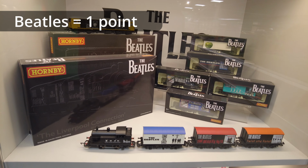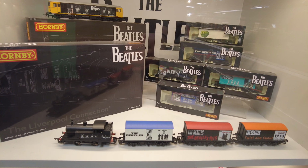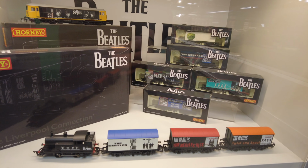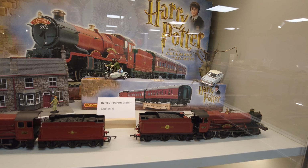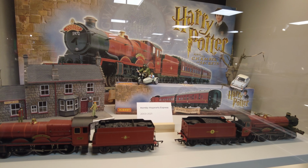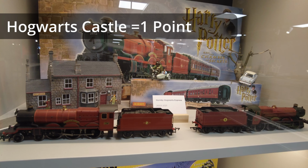Well, I'm going to catch a few collectors out here. I'm going to say 1 point for any of the Beatles memorabilia. Now hopefully I didn't lose too many of you on that one, but we'll go on to the Hogwarts Castle. So if you've got a Hogwarts Castle in your collection, 1 point.